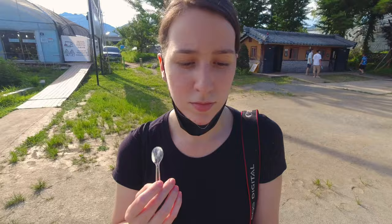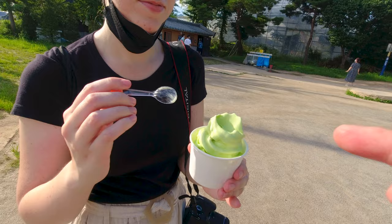It's very subtle. It feels like a very healthy vanilla. Yeah, true. Since it's very faint, I want you to try to take as big of a scoop as you can and then see if you could really get the essence of it.